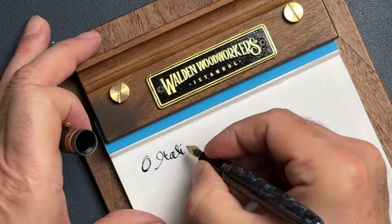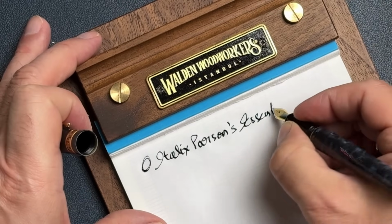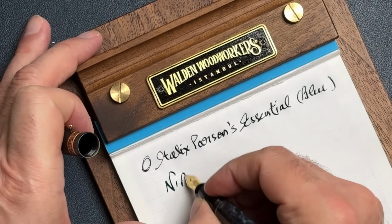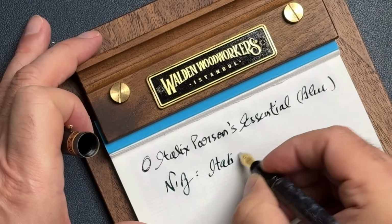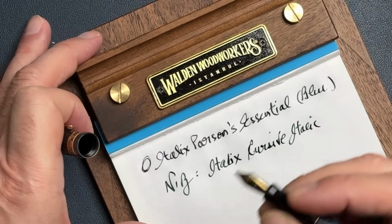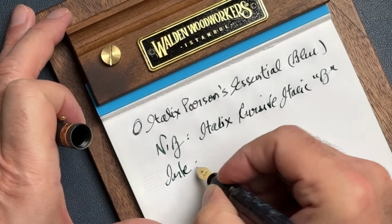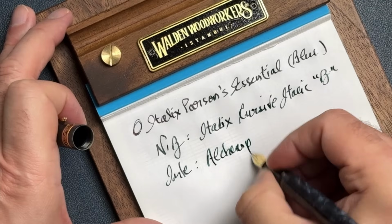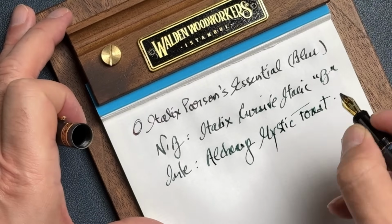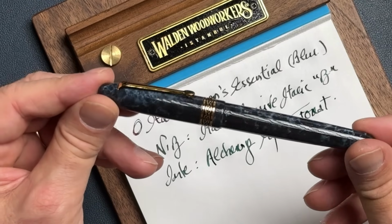So this is the Italics Parsons Essential, and this is the blue model. The nib is the Italics Cursive Italic. Is it broad? Yeah, broad. Very nice. And the ink is the Alchemy Mystic Forest. Very nice, folks. I've totally forgotten how nice these italic nibs are. If you find it on eBay, I recommend it.